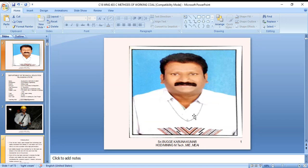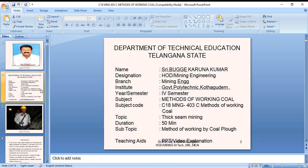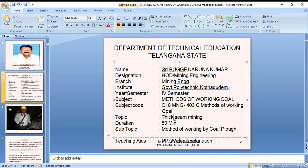Today we are going to learn about the part of ethics in mining. Coal ploughing is one of the special coal cutting machines, particularly used in thin seams, where the thickness is suitable for the height of the coal ploughs. It is mostly called thin seam mining, better working by coal plough. It is popularly called ploughing. Particularly, it is used for thin seams. Today's topic is better working by coal plough.